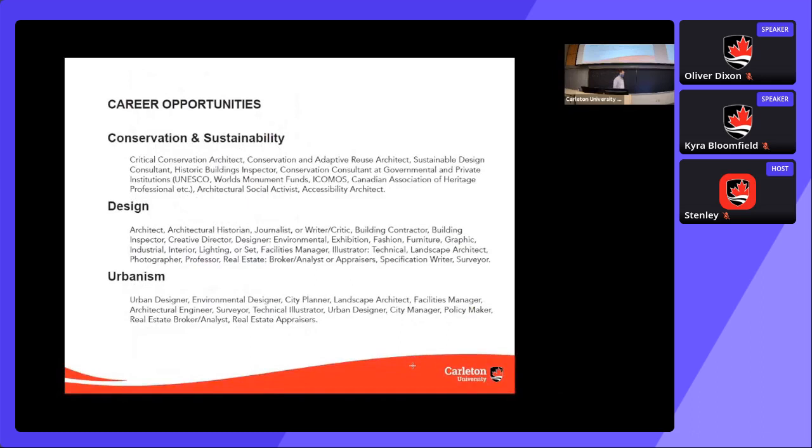Career opportunities. We have just a really great design degree. So for students that are interested, but maybe in second, third year, they're like, oh man, is there other things that I can do with this degree? Here's a list of stuff that is possible. So for conservation and sustainability, you can become an adaptive reuse architect, a sustainable design consultant, or a building inspector. You can work at foundations like the World Monuments Fund or ICOMOS. You can work at the Canadian Association of Heritage Professionals. You can become a social activist or an accessibility architect.